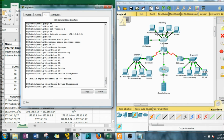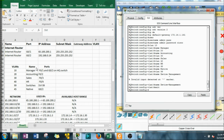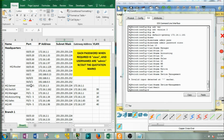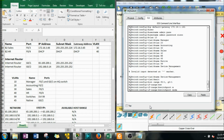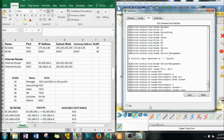All right, moving on. Let's get out of this VLAN configuration mode. And let's start configuring and giving descriptions and all that happy stuff to the interfaces that these guys are going to be connected on. So just for the HQ switch, it's going to be that G0/2 interface, or actually, that's wrong. That's a G0/1 because the server is on G0/1. So that was a configuration change. Surprise. Interface range F0/1, comma G0/1. All right, switchport mode access, switchport access VLAN 10.